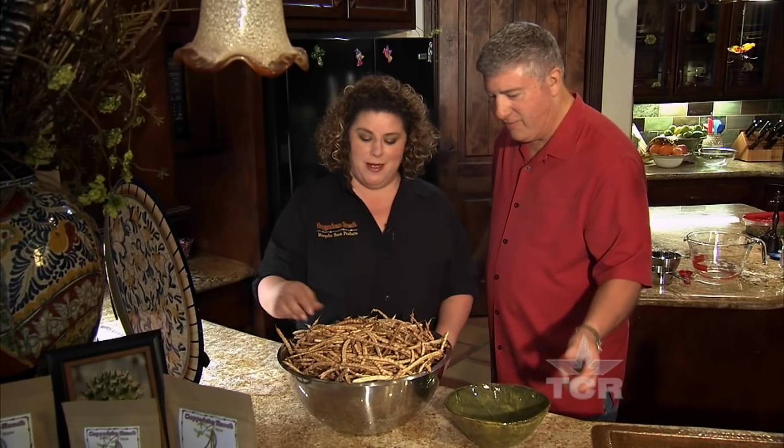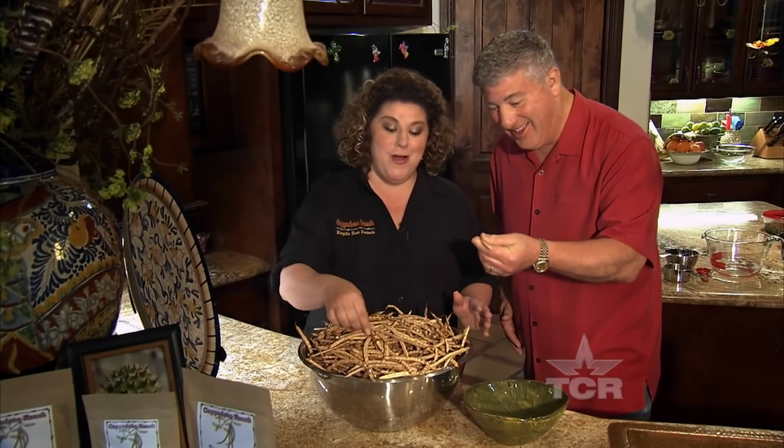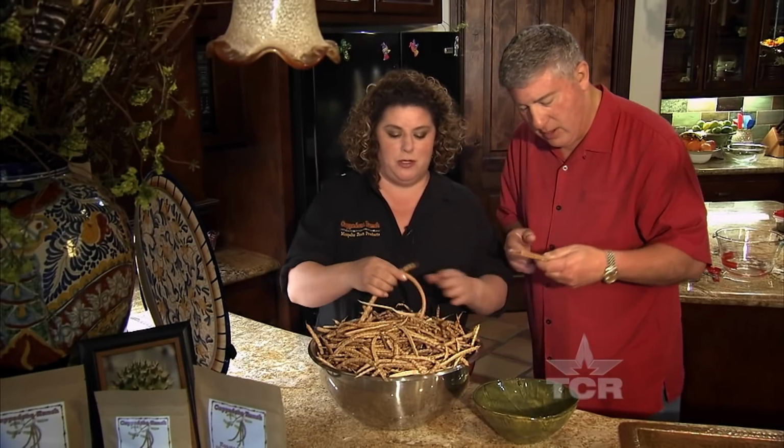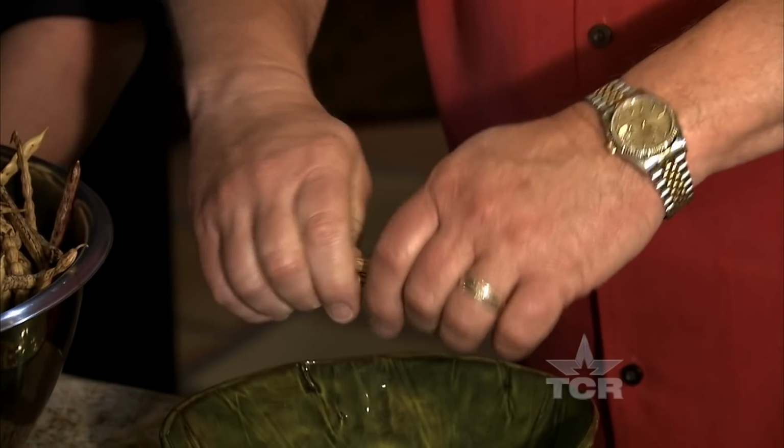All right. Okay. What do we have here? We have dried mesquite beans. So I have just picked this and I eat it, right? You can, but not right now. We're going to make an infusion so we can make our jelly. So I want you to get a couple of these, and we're going to start breaking them up. It's just kind of like shelling peas or something. It is. It's kind of fun, isn't it?